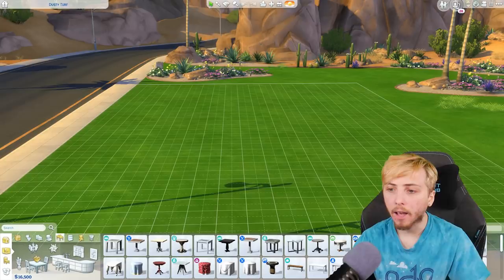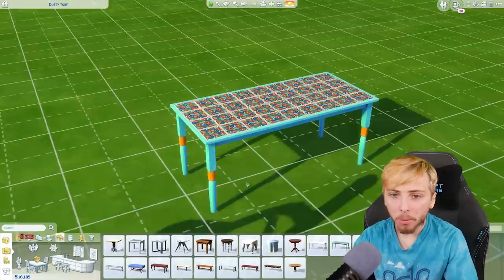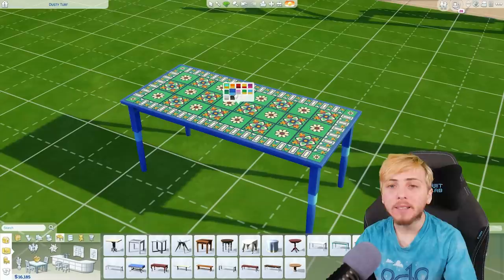Okay, let's find this one. We'll sort by base game. Oh, here it is. Mesa de Familia dining table, 315 simoleons. Oh, it's pretty. I like it. Oh, it's so colorful. I've been wanting something like this for a while. I've been wanting to add something with a pop of color into my game.